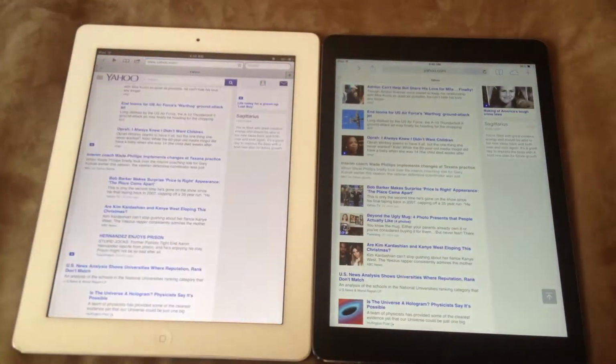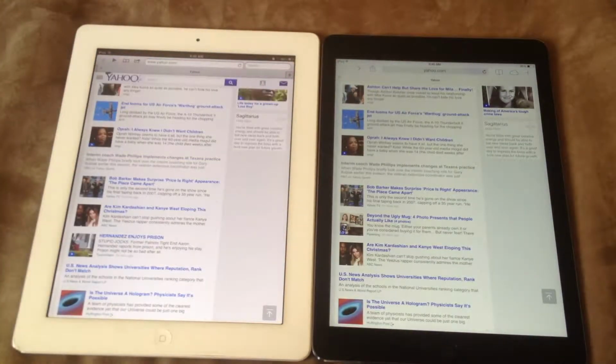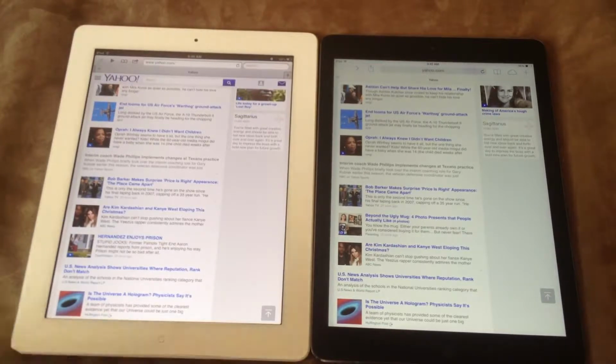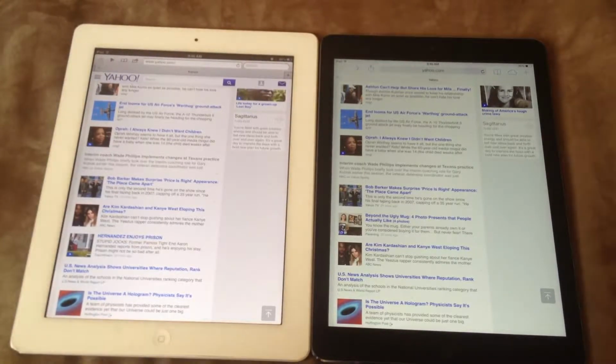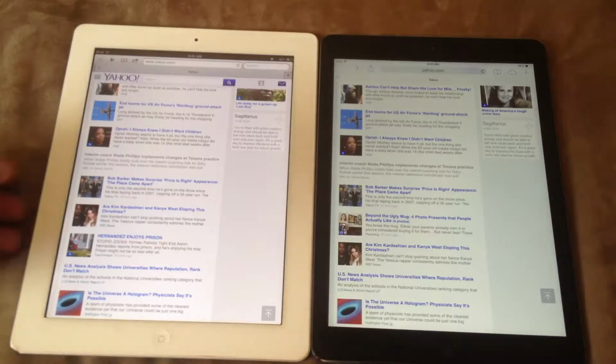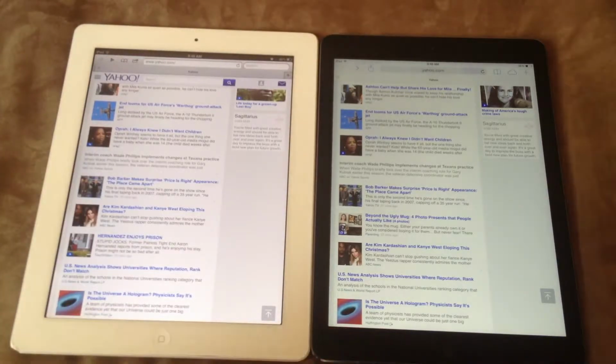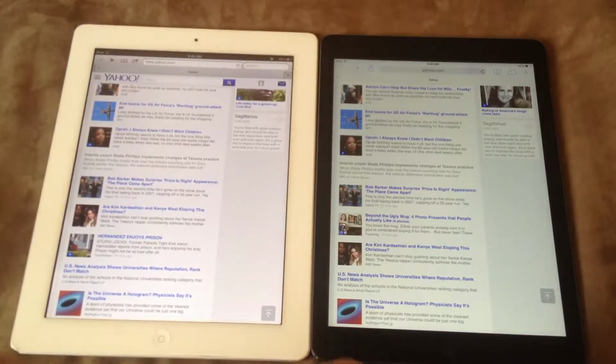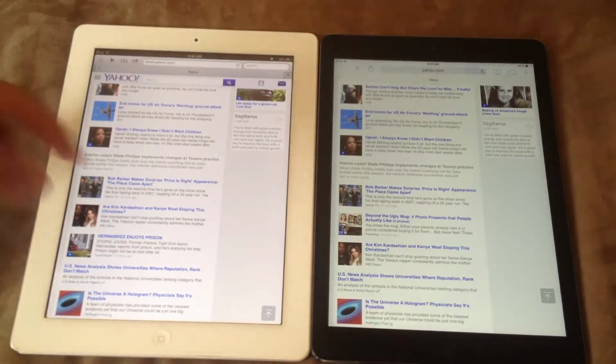So as you can see, performance is pretty comparable. The iPad 2 is slightly slower. Honestly, for $100, right now this one's selling for $400 and this one's selling for $500. This one I bought maybe 2 years ago as a gift for my wife, and now they have this one. So it's kind of hard to justify spending $400 on such old technology when you could just buy something for a little bit more. I mean, $500 is still a lot of money.